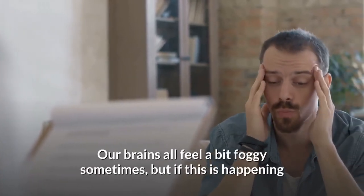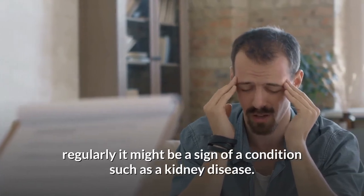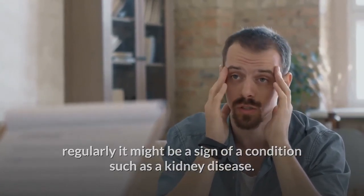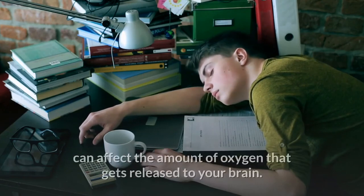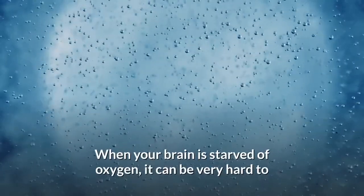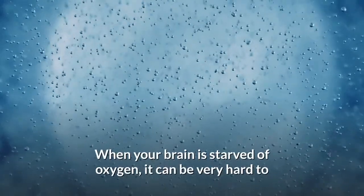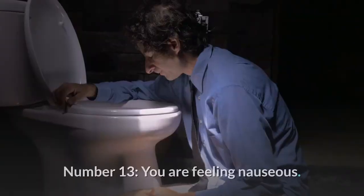Our brains all feel a bit foggy sometimes, but if this is happening regularly, it might be a sign of a condition such as kidney disease. As mentioned earlier, when we talked about tiredness, kidney disease can affect the amount of oxygen that gets released to your brain. When your brain is starved of oxygen, it can be very hard to think clearly, and you may become increasingly confused.